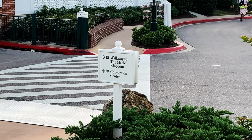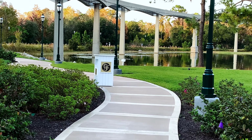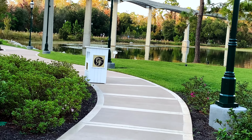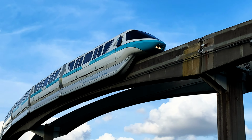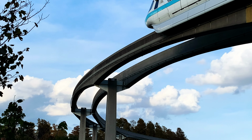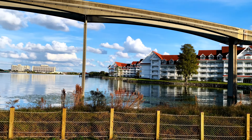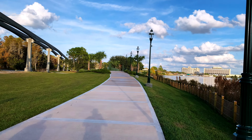While we were there, we saw signs for a walkway from the Grand Floridian to the Magic Kingdom. We didn't know such a thing existed, so we figured why not check it out? The path follows the monorail tracks fairly closely, and it ends where the docks are for Magic Kingdom. That works out perfectly for us, as that's where we were headed anyway.